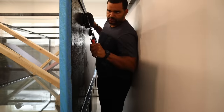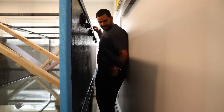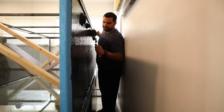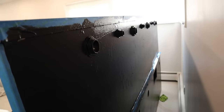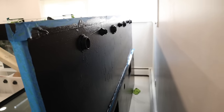Well, my dislike of painting really showed overnight. I got a bunch of drips all over the place, but this second coat is gonna go on much, much better. And I think that all we're gonna need is two coats because I really don't wanna do three. I think two coats is all she's gonna need. Check it out. Not bad for a guy that hates painting and doesn't have any painting skill whatsoever. Looks pretty good to me. Two coats is all she's gonna get.